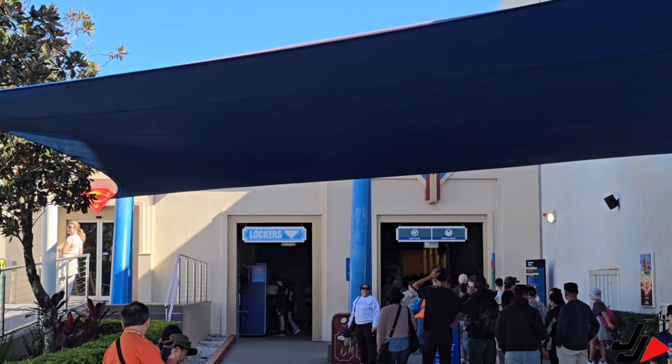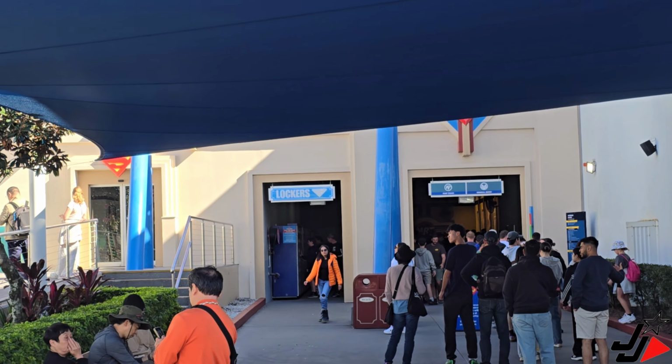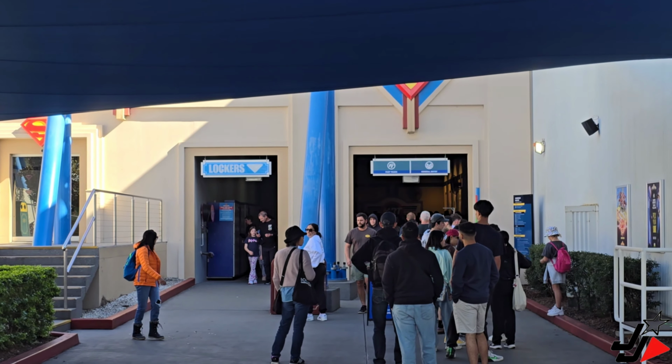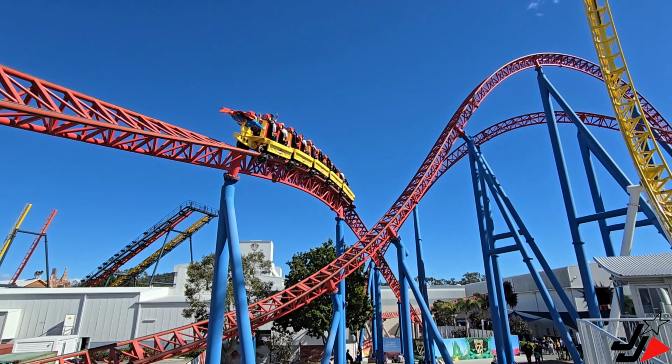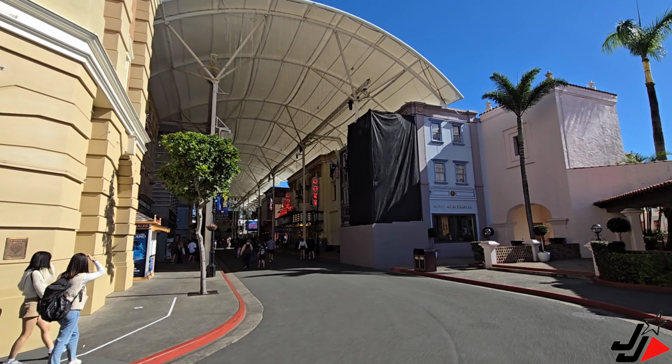And just to let you know, they still haven't started the work on the removal of the locker area and renovations of the old store to increase the queuing area. I'm sure this will be started pretty soon. All right, so let's go and check out what else is happening here at Warner Brothers Movie World.